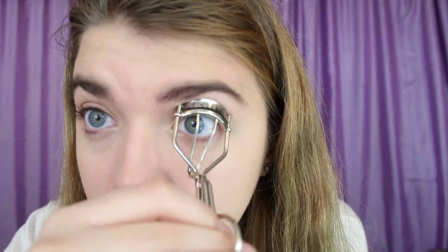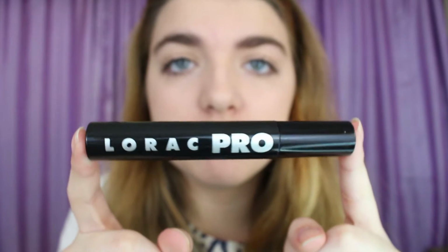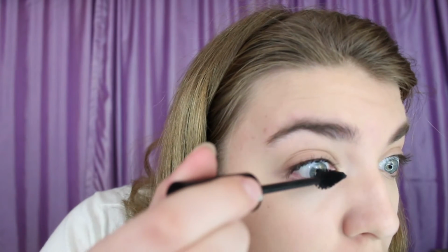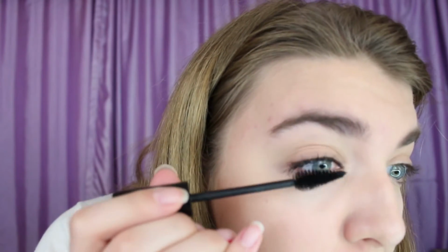Next, I curl my eyelashes because my eyelashes literally just stick straight down, so we gotta curl them a lot before I can apply my mascara. Then I just apply a little bit of the CoverGirl Lash Blast mascara, just a few little strokes on my eyelashes before I go to the Lorac Pro mascara, which is, yes, the high-end mascara I was referring to earlier in the video. I've really tried to keep this all drugstore, but I cannot do my eyelashes without this mascara. Every time I try to skip this step in my everyday routine, my eyelashes just do not look as good.